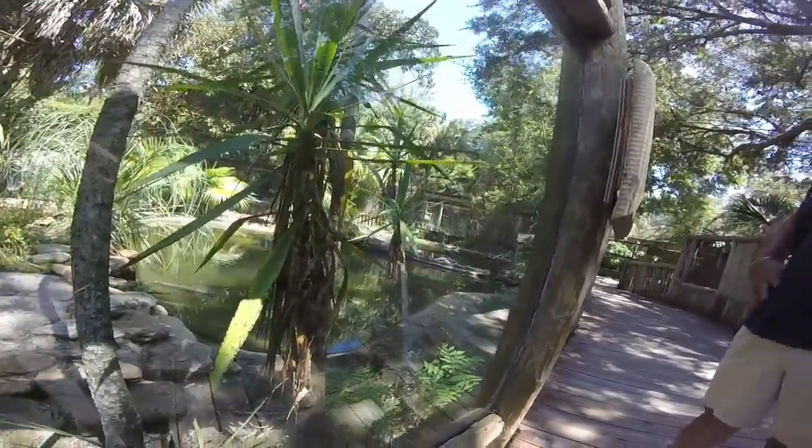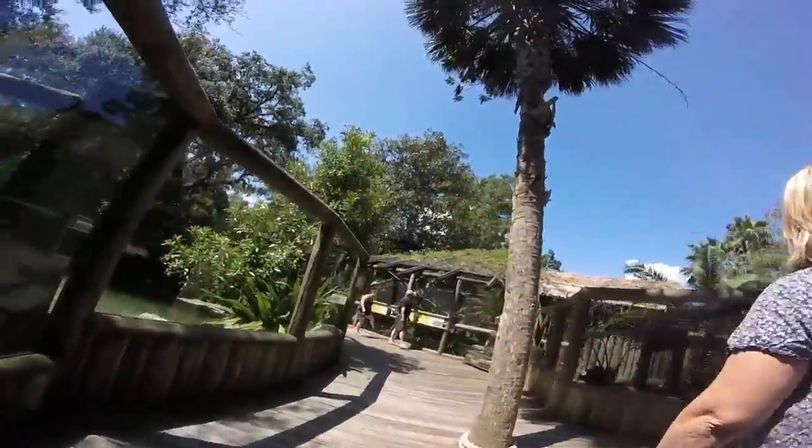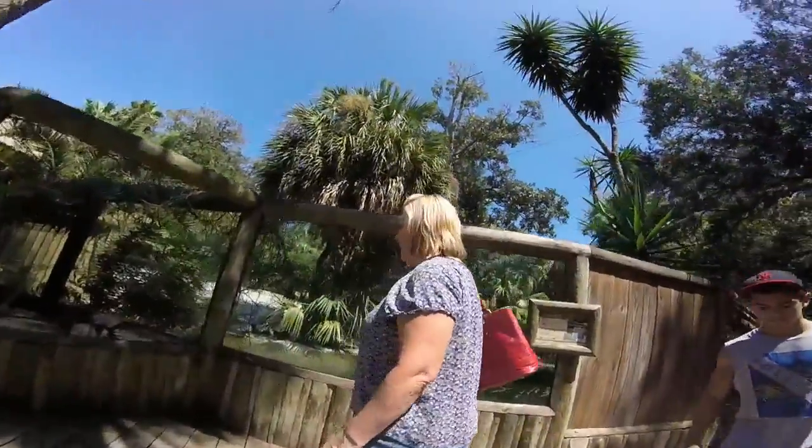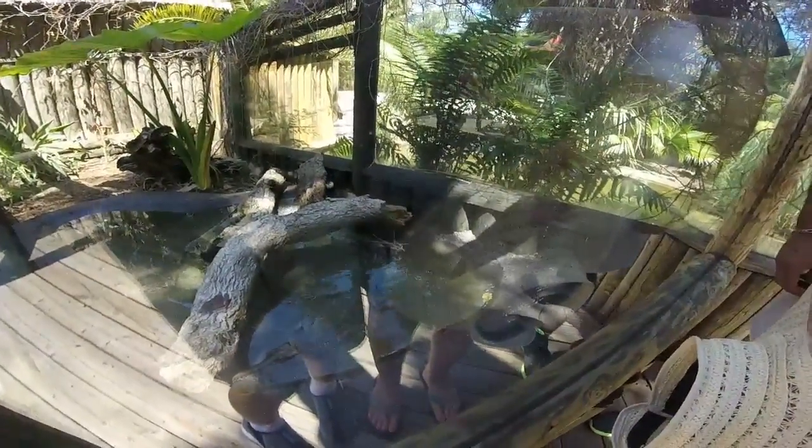Yeah, the thing that goes over his eye is called a nictitating membrane. It protects his eyes when he goes underwater. Like an eyelid? Yeah, but a lot more useful. Wow, there's another. That's a baby gharial. That is so cool. I really like gharials. They're so cool.